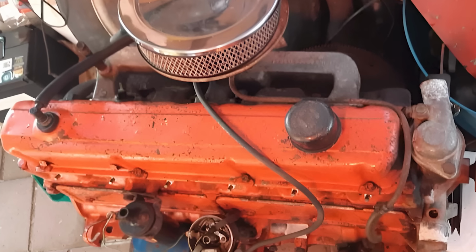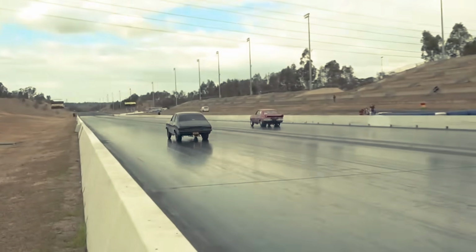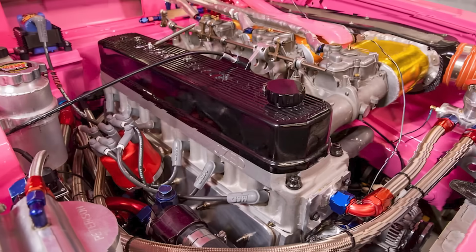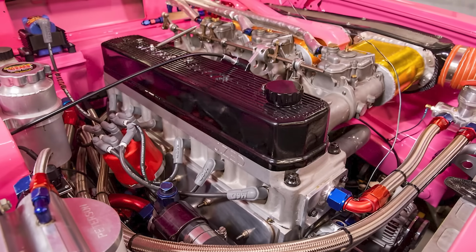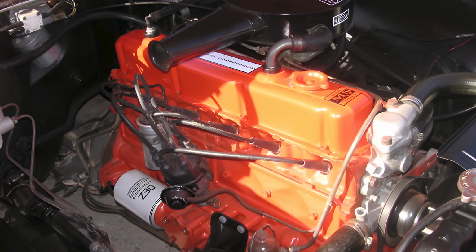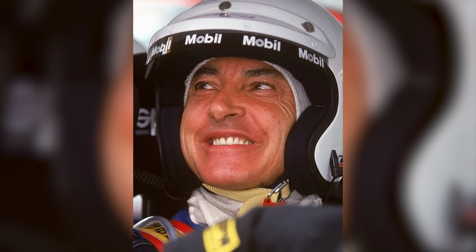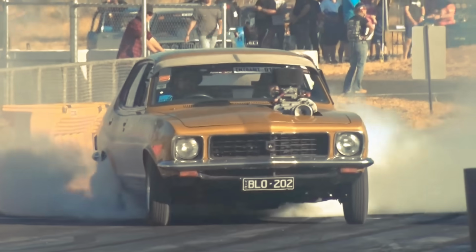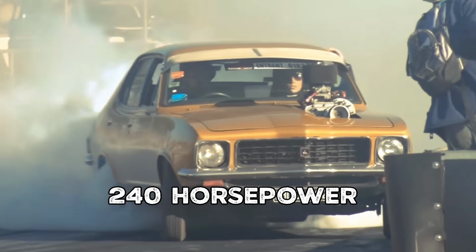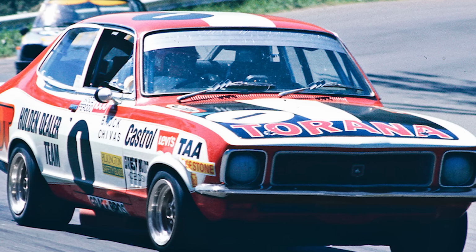be hidden: the racetrack. In the early 1970s, while V8s still dominated in Australia, independent race teams, known as privateers, began to notice something strange. With just a few tweaks, the 202 could become a serious contender. Peter Brock, an Australian racing legend, proved it with his Torana fitted with triple SU carburetors, pushing nearly 240 horsepower out of an engine GM officially rated at 135.